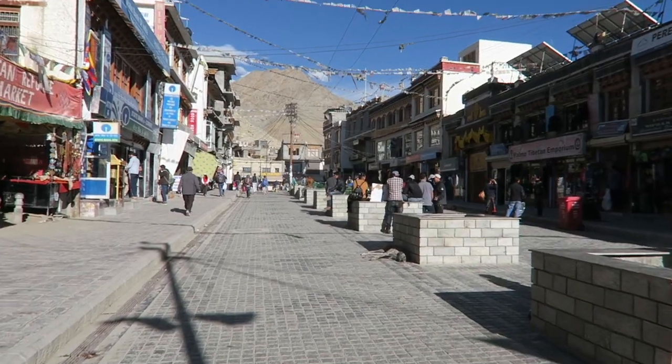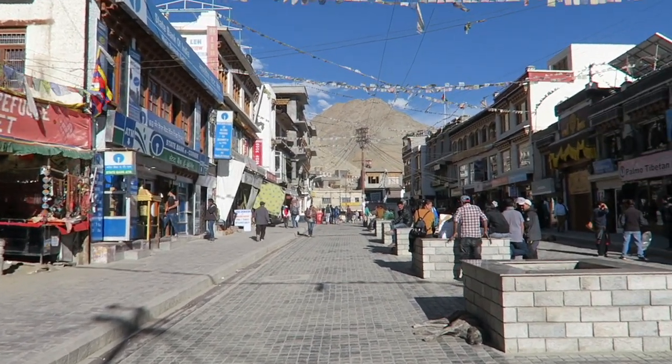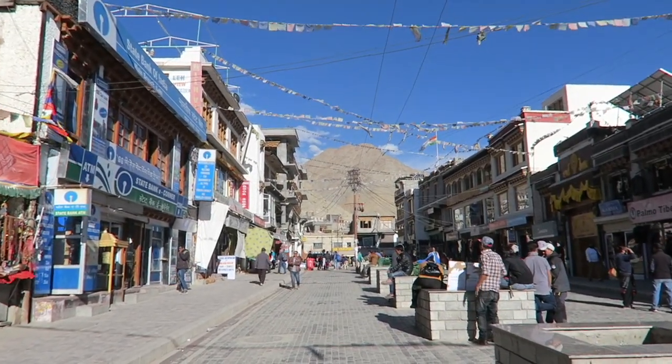Guess where we are now? We're at the Leh market. So, what do you think so far? All the school children are getting out. They all have their uniforms on. So it's really cute seeing them come home. Yeah. I feel like I'm in one of those Western towns. It's Saloon Town, yeah.